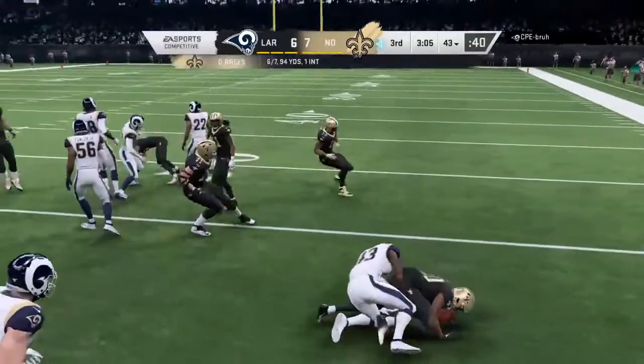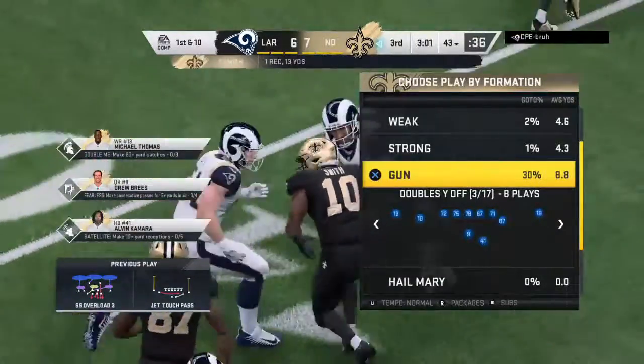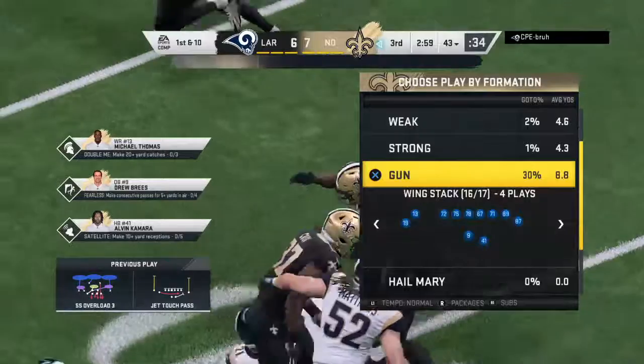And they get him down, but not before he takes it across the 40-yard line. A gain of 13. It's a 1st down. Partner, switching gears for a second.